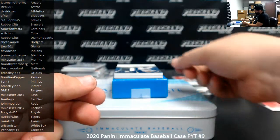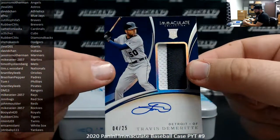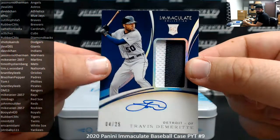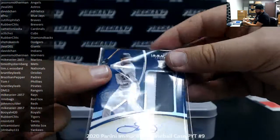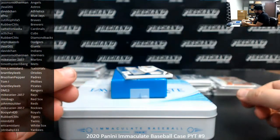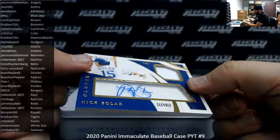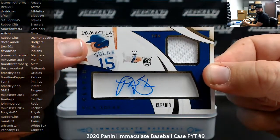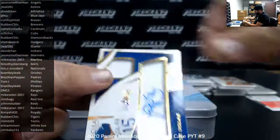Travis Demeritte, number to 25 for the Detroit Tigers. Rookie patch autograph, hollow silver. Tigers going to rubber clits. Oh, Drew Lock should have been picked. Number to 99, Nick Solak, a clearly clutch jersey auto, number to 99. The Texas Rangers going to DM13.